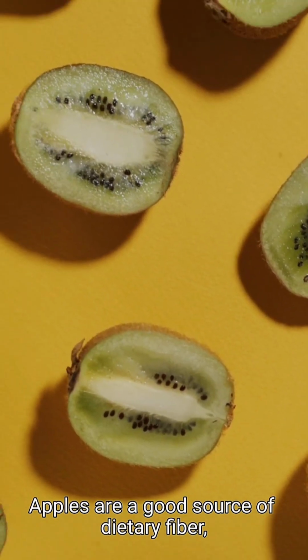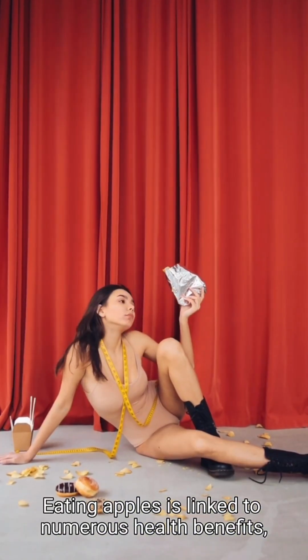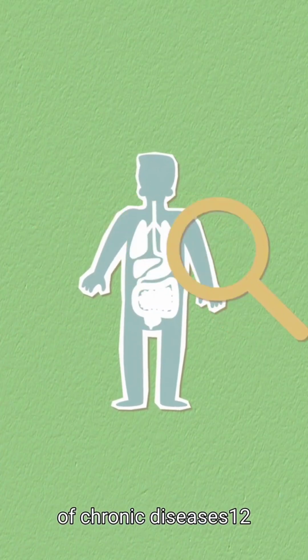Apples are a good source of dietary fiber, vitamin C, and various antioxidants. Eating apples is linked to numerous health benefits, including improved heart health and reduced risk of chronic diseases.